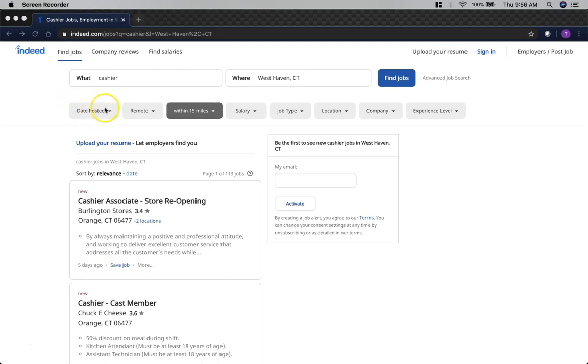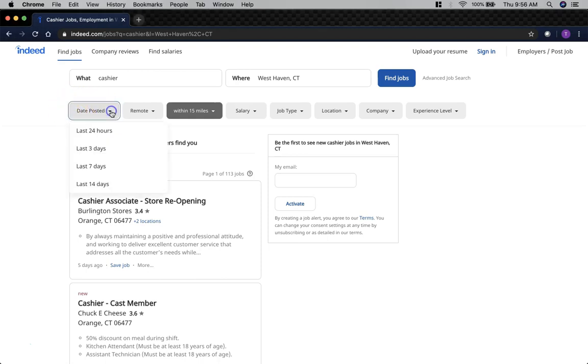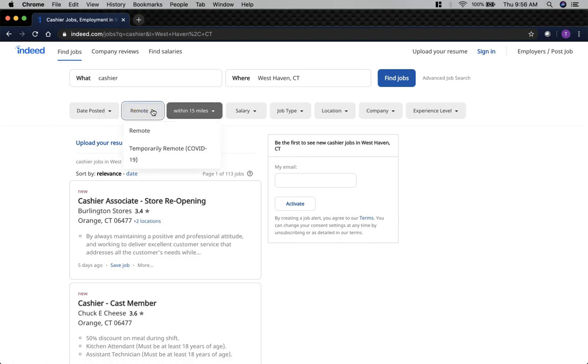So for example, date posted here. If we click on date posted, we can narrow this list down to only jobs that were posted either in the last 24 hours, the last 3 days, the last 7 days, last 14 days. The second one, remote, this one refers to whether or not a position is remote or temporarily remote due to COVID-19. This filter may disappear in the future, so don't worry if you don't see it, but as of right now, this is something that you can make use of.